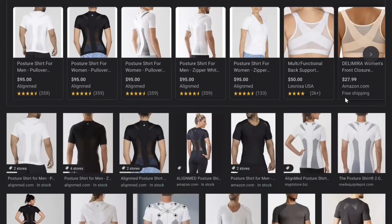Then people say, what about these posture shirts? Yes, they will be helpful. Of course, anything to help you keep your posture is good, except when you get used to it, then you're back into your slumped over, slouched forward posture. So it's a temporary help, not permanent.